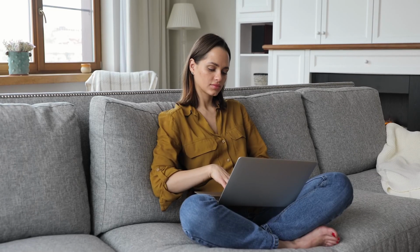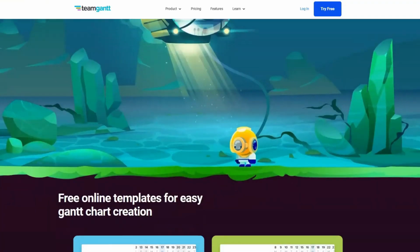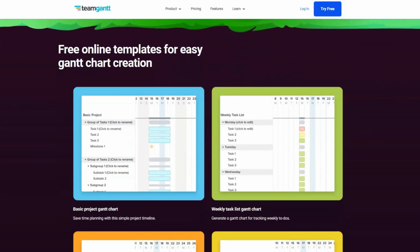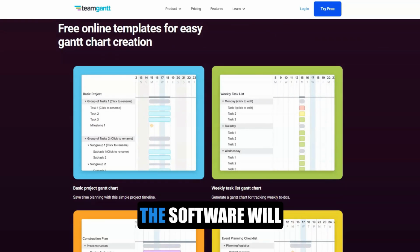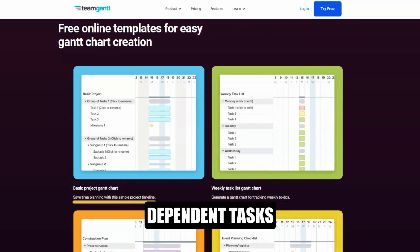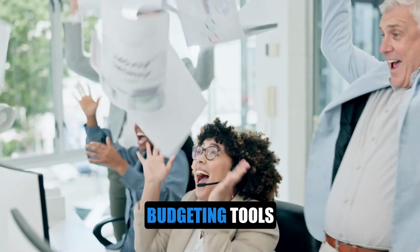Planning and rescheduling tasks has never been easier, thanks to TeamGantt's drag-and-drop feature. If a task deadline changes, simply drag the task to a new date, and the software will automatically adjust dependent tasks accordingly. TeamGantt also includes built-in time tracking and budgeting tools.